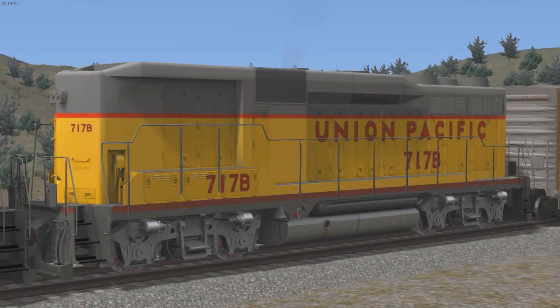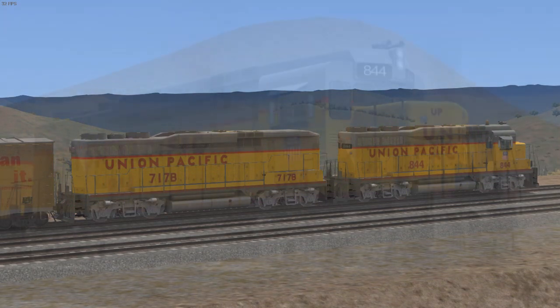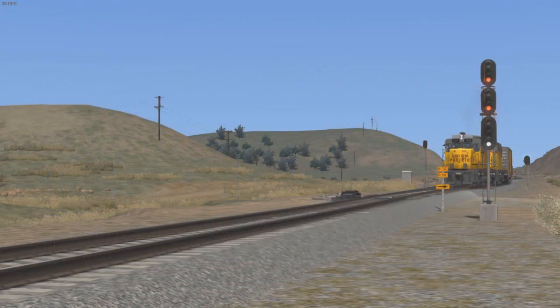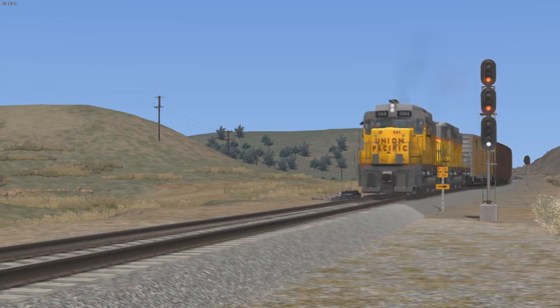There was also the cabless GP30B, a booster unit of which only 40 examples were built. Even more interestingly, the GP30Bs were built exclusively for the UP. While none of the GP30Bs were preserved, in real life, the GP30 number 844, which you can see here, is preserved at the Nevada State Railroad Museum in Boulder City. She is not to be confused with the FEF-3 steam locomotive of the same number.